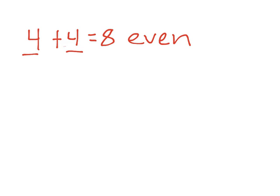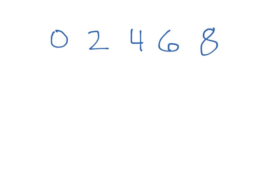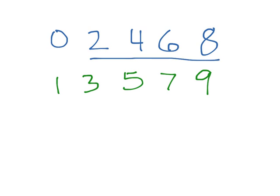Yeah, and that's one thing to think about. We're also discovering that there's a pattern. Any number that has a 0, a 2, 4, 6, or 8 in the ones place of a number is definitely even. And any number with a 1, 3, 5, 7, or 9 in the ones place is definitely odd. These all make sense, I think, for most kids.